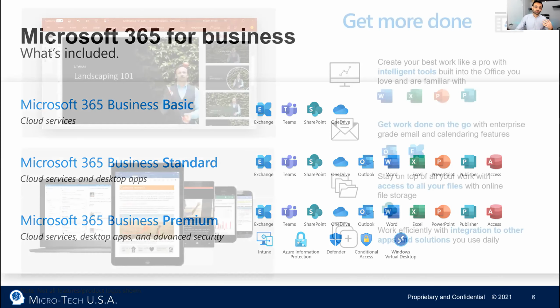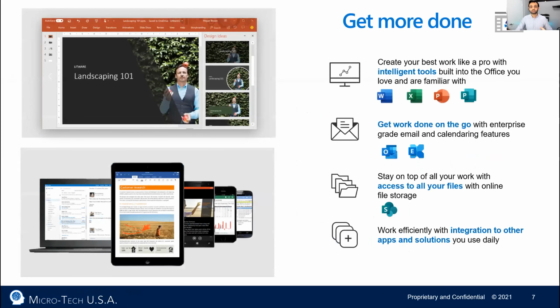Now, when we talk about getting more done with software, what we're talking about is the seamless connection between one piece of software and the other, one device and another device. Now, some of you may have a more traditional IT setup, a computer or a server in the office. Some of you might be in Google Suite or G Suite or using some sort of other hosted application. What Microsoft does is take everything that you need and kind of connect it all together.